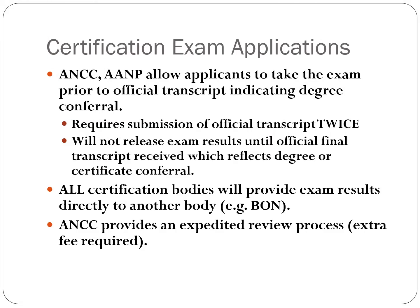ANCC and AANP allow applicants to take the exams prior to the official transcripts indicating degree conferral. This requires submission of official transcripts twice. So be aware that if you choose to do this, you're going to spend extra money in transcripts, and it's not going to save you any additional time because they will not release exam results until the official final transcript has been received, which shows that your degree has been conferred.